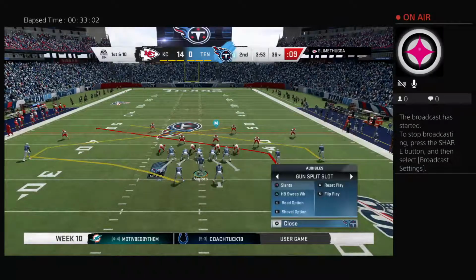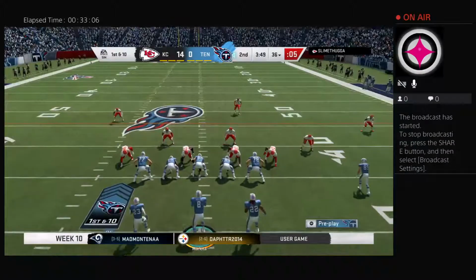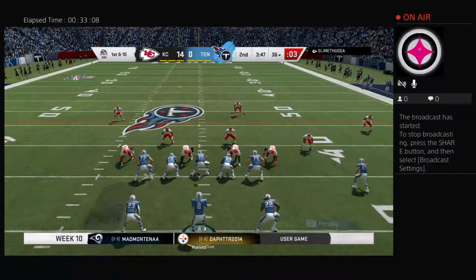And try and generate some offense on this drive. At least 3 points, get that 0 off the board.